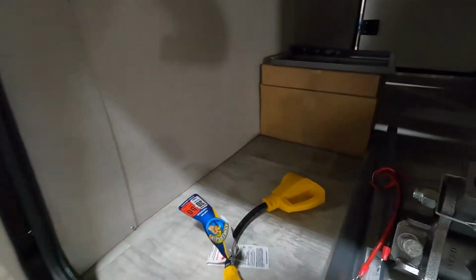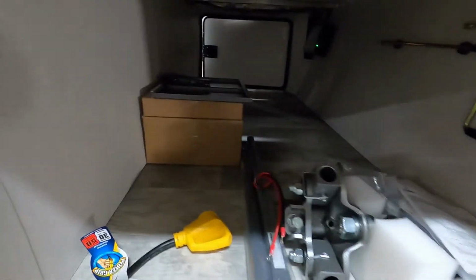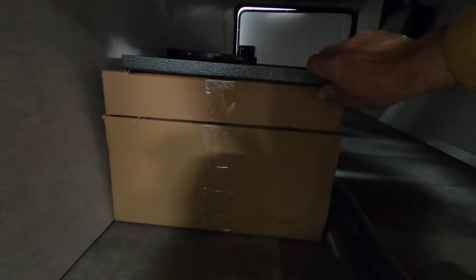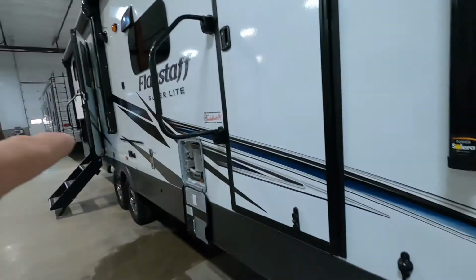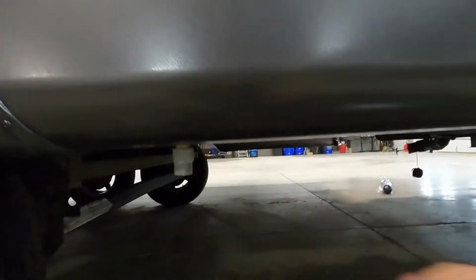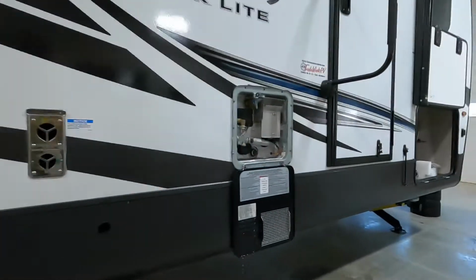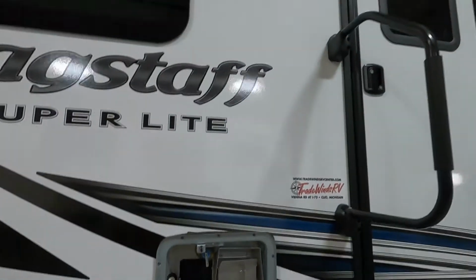There's the 50 to 30 amp dog bone I was talking about. Your hitch work. So this is a table, griddle, and another griddle holder that'll set outside here on this lip with a quick connect LP right underneath there. Right there. Again, your hot water heater.